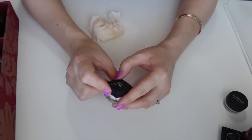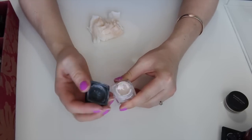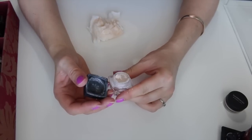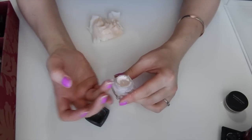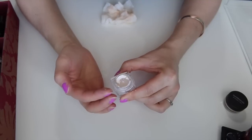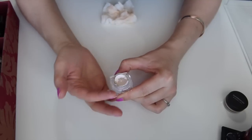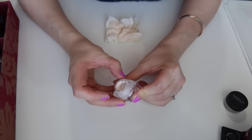This is the e.l.f. High Definition Under Eye Setting Powder. I know a lot of people love this. I think it's okay. I don't like, love it. Why does that look weird in color? Oh no, that looks okay. It looked almost gray there for a second. Oh, it's like lint or something. What is that? Anyway, it has like little light reflecting particles in there.